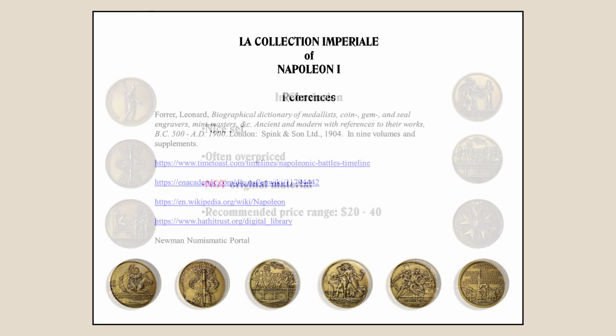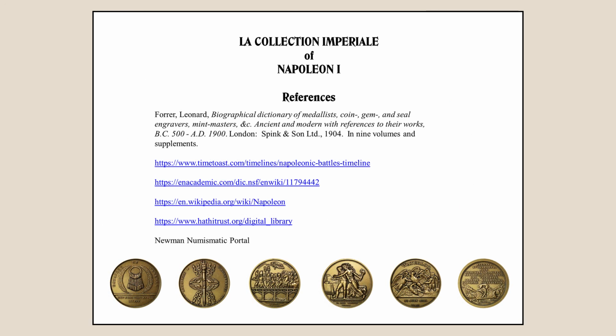Now, this reference section is rather sparse, as my major source is the Wikipedia article. More has been written about Napoleon than any other historical person except Jesus Christ, and I highly recommend getting a good biography to learn more about this fascinating man.